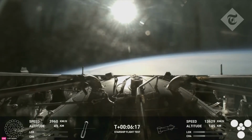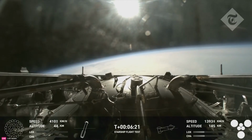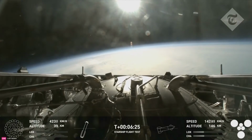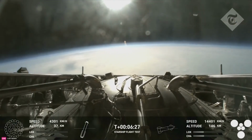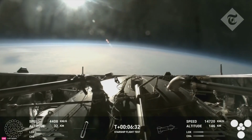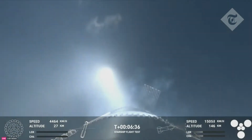And an incredible view from the forward portion of the booster. This is basically on top of the Super Heavy booster where we have jettisoned that hot stage. So now we can see this incredible view of Earth as it's making its way back down to the Gulf of Mexico. Right now, the booster is using the 4 hypersonic grid fins to guide itself through atmospheric re-entry.